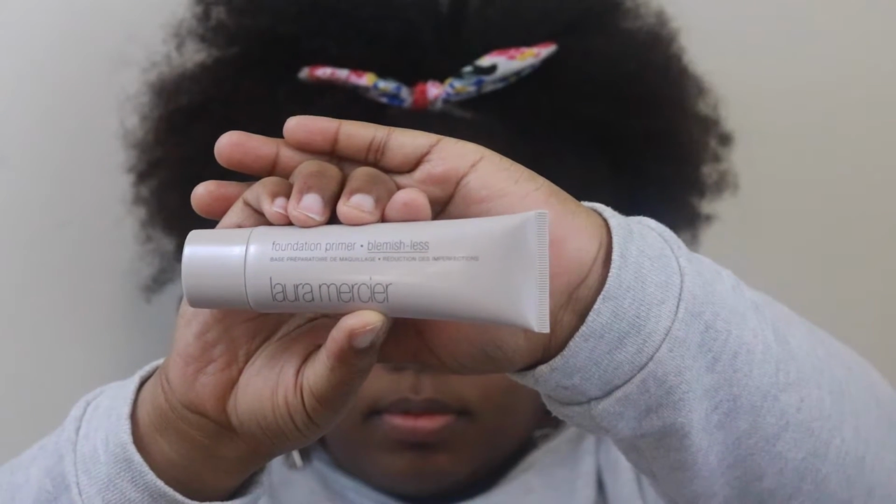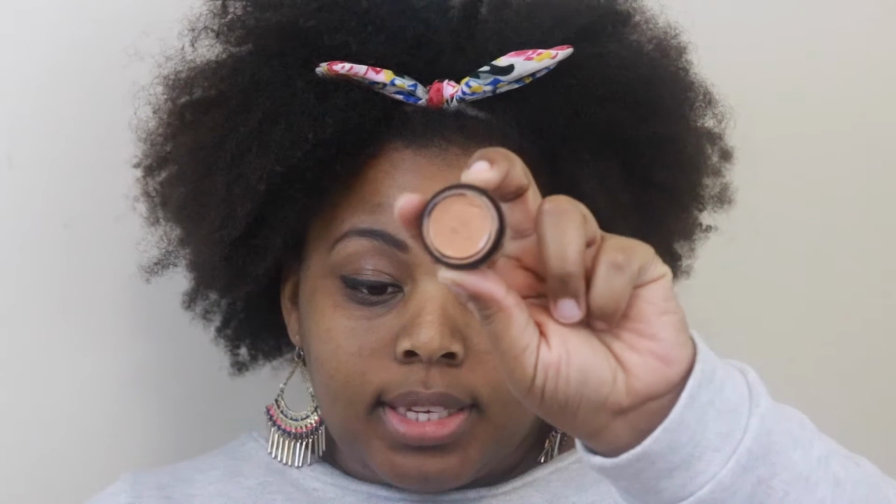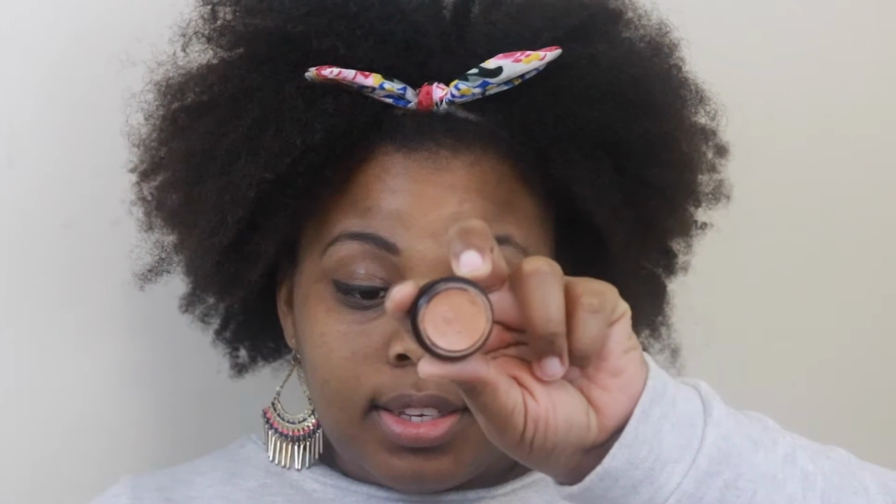The first thing I like to apply is my Laura Mercier Blemishless Foundation Primer. So once I have all of that blended into the skin, I let it sit for a little bit, and then I add my secret concealer. This is also Laura Mercier, and I think I've shown these in a haul video. If you want to go back and watch that video, you'll see where I picked these up. And this is how that looks. So I just put this all over where any blemishes are, which is everywhere basically.